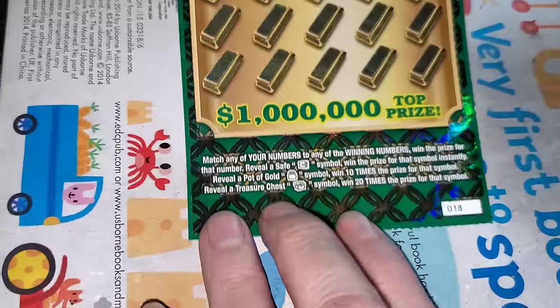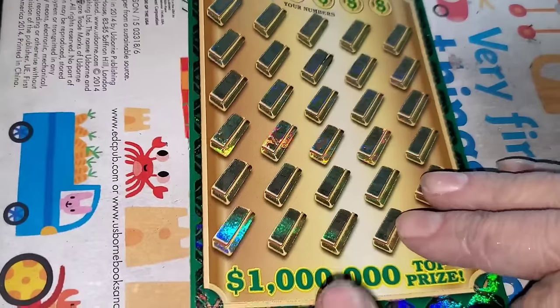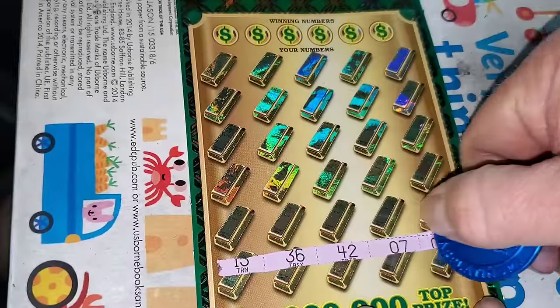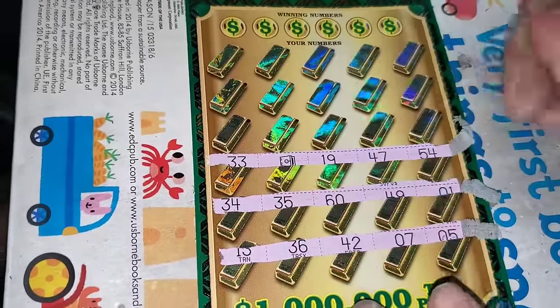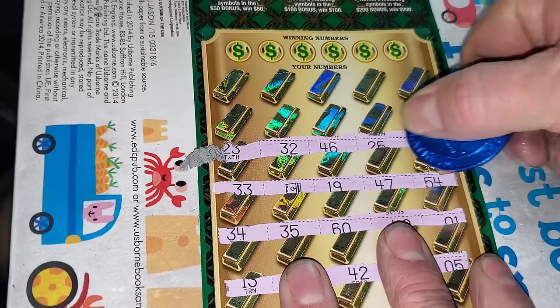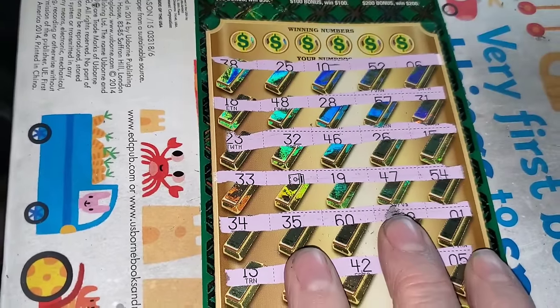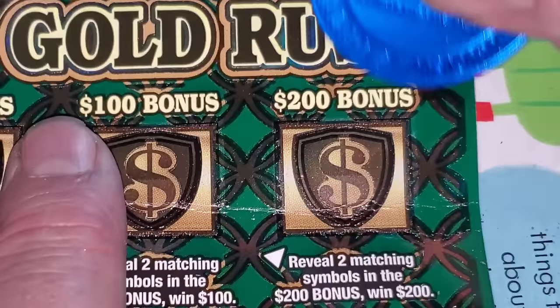1 in 3.98. Safe to win, pot of gold for 10x, treasure chest for 20x. Never found the pot of gold or the treasure chest. There's a safe, which means we will not get a pot of gold or a safe. I think that's what it was. Anyway. All right, let's see if we get anything in the bonus here.